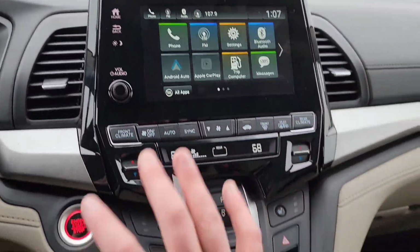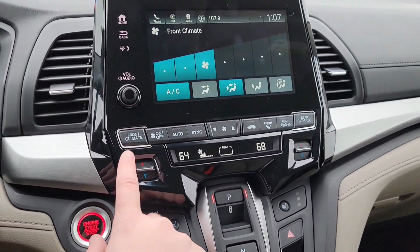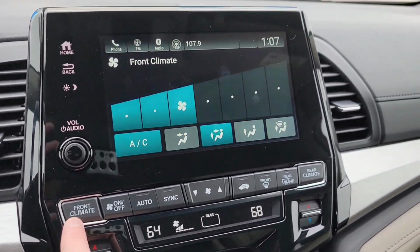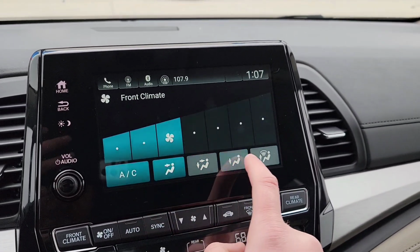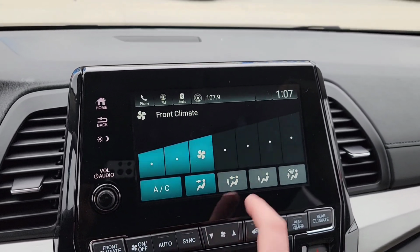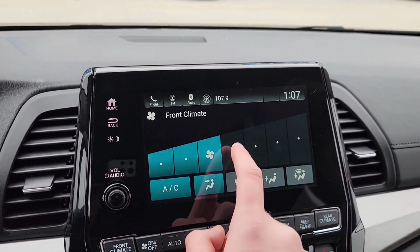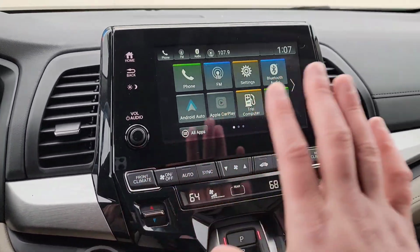We're gonna come right down here to your center controls now. We're gonna talk about the climate controls. So you got your front climate controls. It's all gonna be a touch screen right here. You can adjust the fan speed, different modes. So it's kind of nice and easy. And once you're done, boop, there we go. Or it just kind of goes back on a timer.